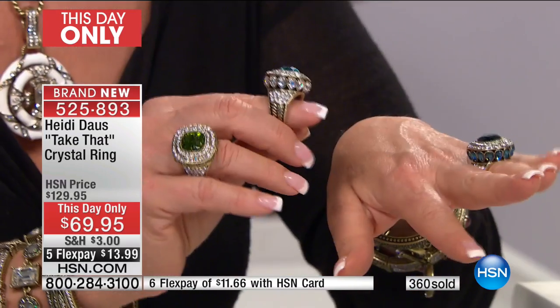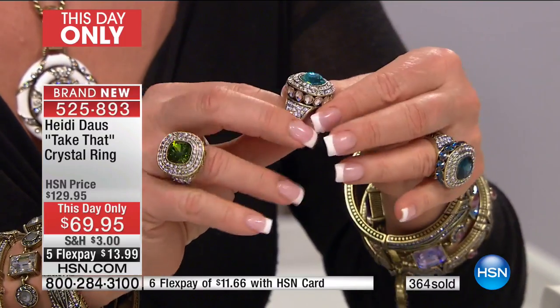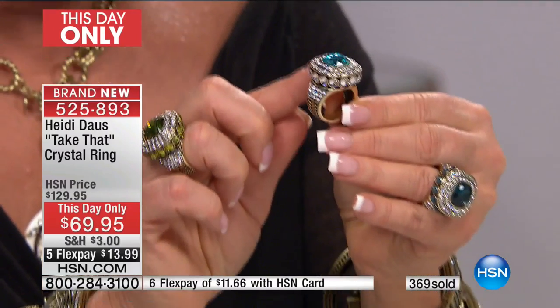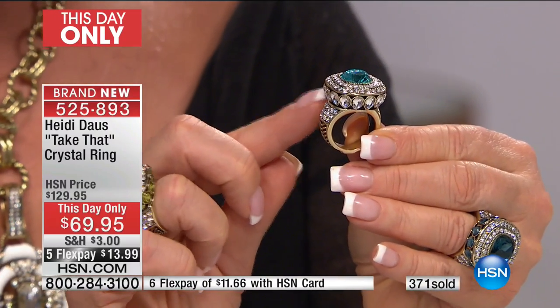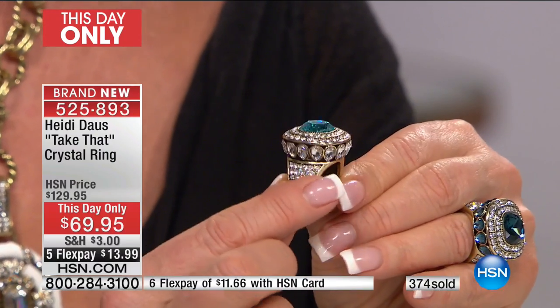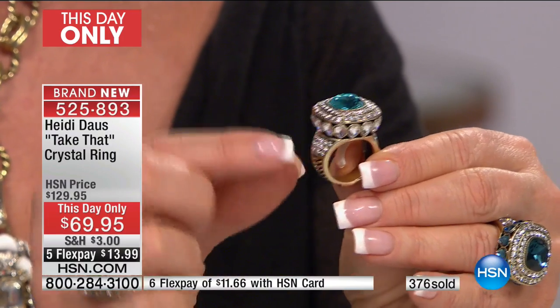And so is this $69 ring that happens to look like hundreds of thousands of dollars. So pretty. $69 for all of this. All of these, I'm going to really try to count these. 1, 2, 3, 4. There's 16 beautiful 6x4 pear shapes that encrust the sides of this beautiful ring.